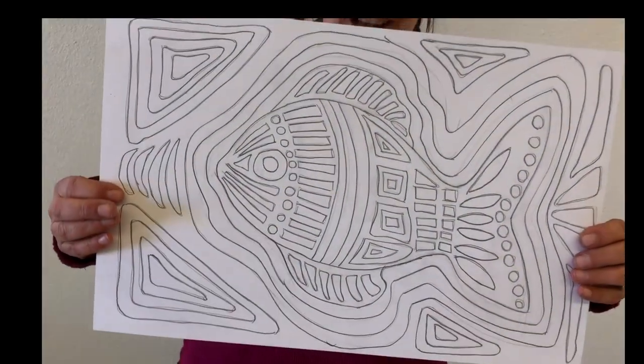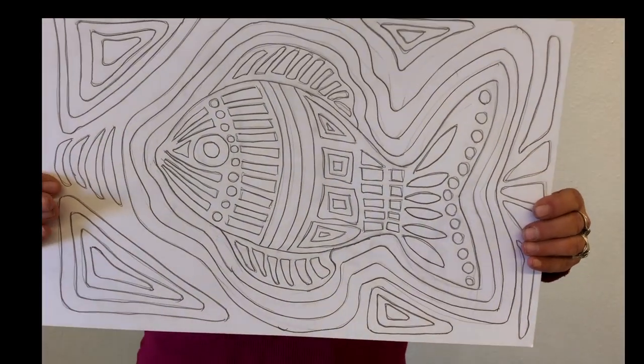Now, here's an example of what we're going to be doing today. I went with a fish. I thought fish are beautiful. Fish are easy for a lot of kids to draw.